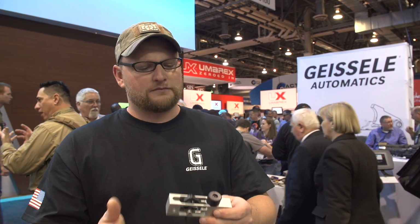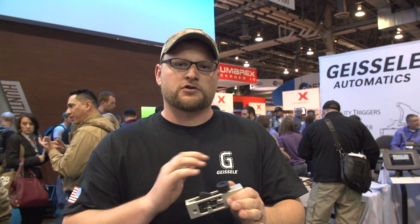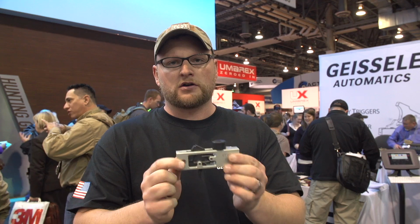So I just thought I would kind of talk about that while they're busy over there. But that's basically the skinny on triggers and what you're looking for. That's a standard AR trigger. Let me grab one of the Geisseles and show you the difference.